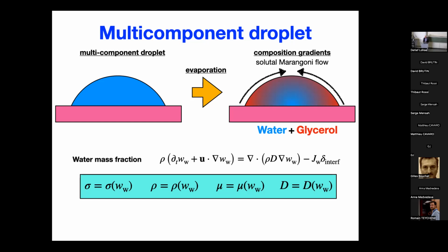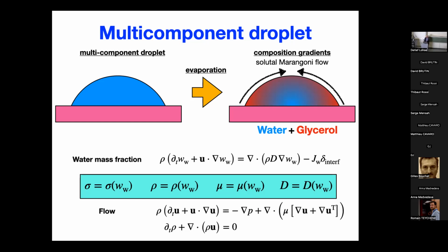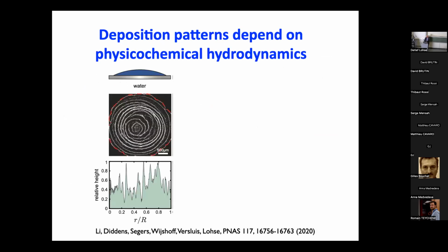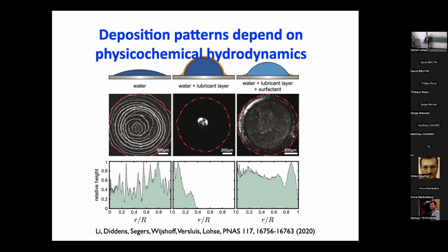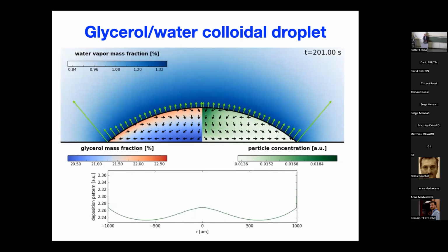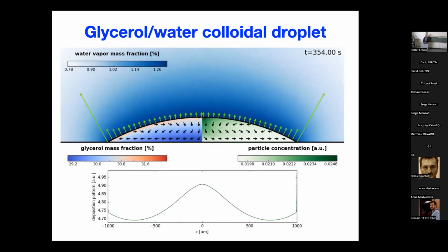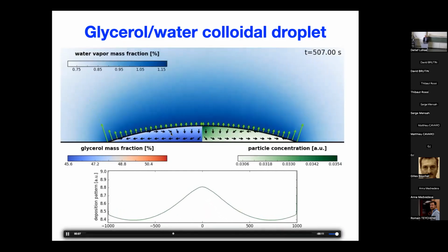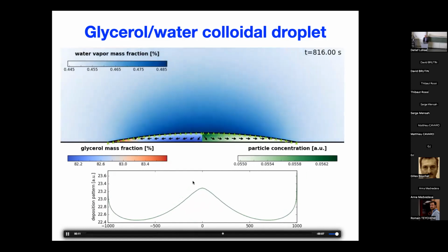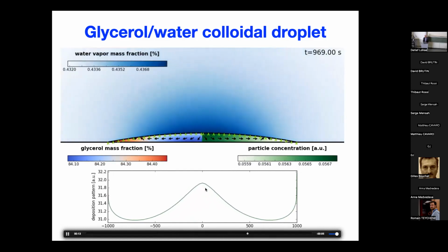This is all very well known, and this we implement and solve, and then we can get situation like this. So for this binary droplet, and I showed you those experimental results before, but this we can now simulate: glycerol, water. And you see that here the flow structure is totally different, and we get this deposit in the center here, so that we really can reproduce. It's pure physical chemical hydrodynamics.